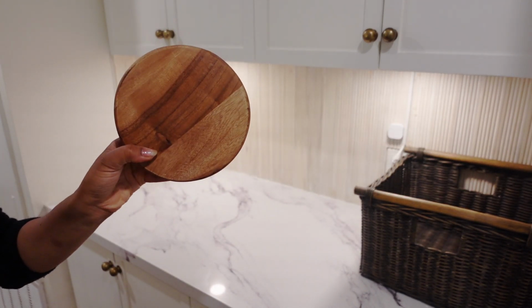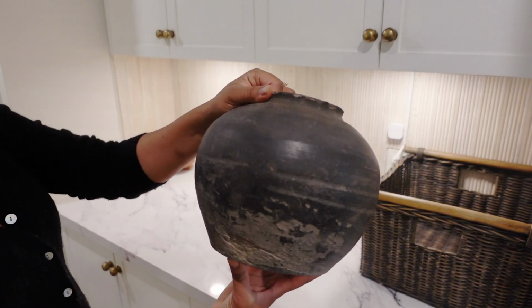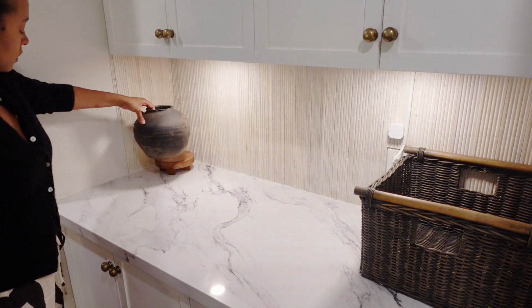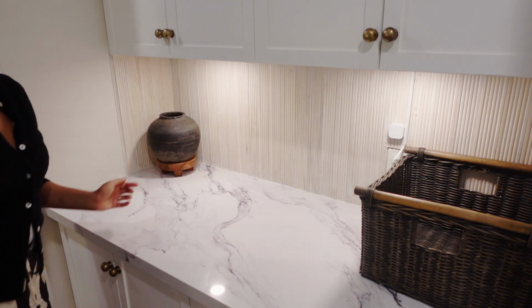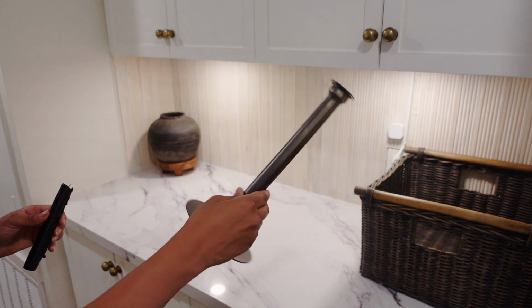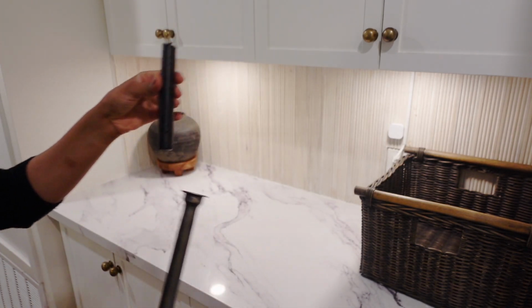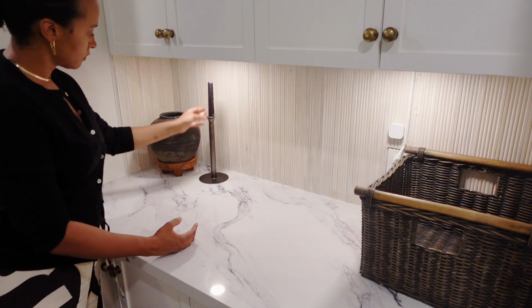And then that is a wood pedestal that I believe is a Hearth and Hand wood pedestal that I got from Target. And on top of it, I'm just elevating this gorgeous vintage black ceramic pot. I will link similar vintage pots like that down below. I will also link the brass knobs that are here on the cabinets. And then this is a single candlestick holder that I got off of Etsy, and I'm just adding that black candlestick.